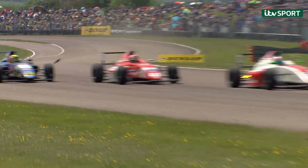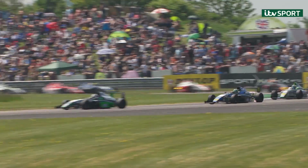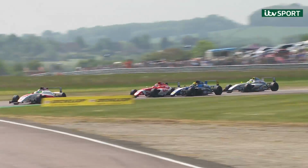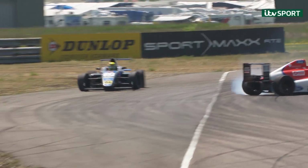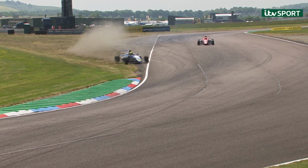Look at this superb battle going on down towards the back of the field. Alvarez, who got caught up with Suleiman and Priaulx in the opening laps of yesterday's race, getting stuck in. There is Sebastian Priaulx. He gets attacked again. He's having absolutely no good luck at all in this meeting, Sebastian Priaulx.